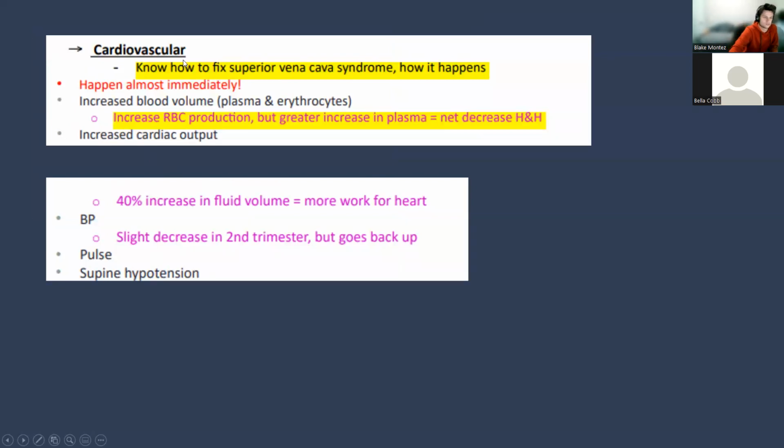Okay, moving on. With cardiovascular, really, this is talking about knowing how to fix superior vena cava syndrome. Pretty much what that is, if we ever have a mother that's laying supine or on their back, we need to turn them to their side. For example, a patient who has a spinal injury and is on their back, something like that.